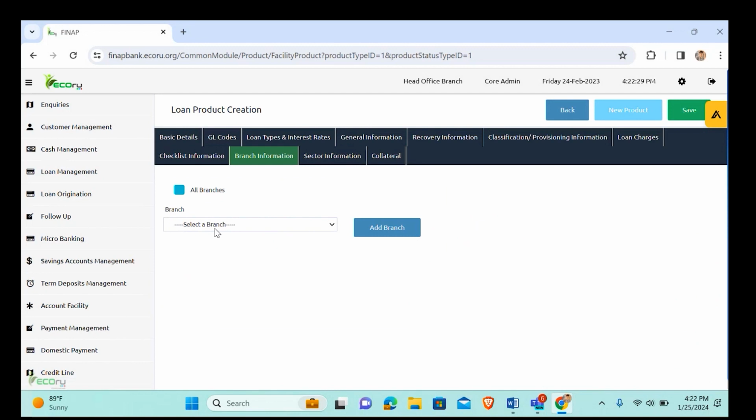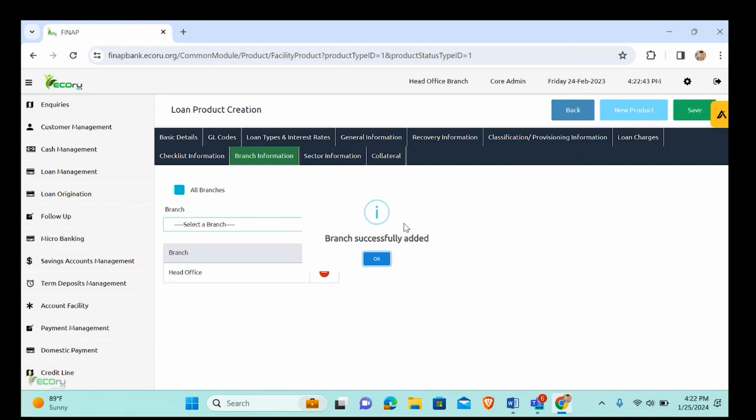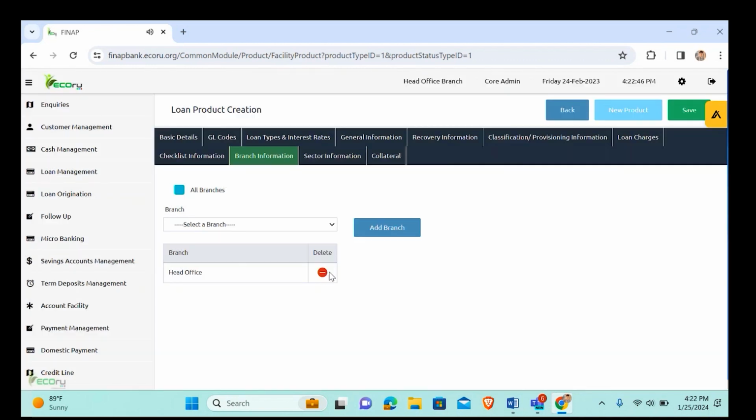So in this branch information, this is where you select the branch where the loan is being granted from. If you are giving this loan from all the branches, then you can just select all branches. If it's only given for a specific branch, let's say for example, it's only given to the head office, then you can simply select head office and add branch. So this loan product will only be displayed in the head office. So if a customer wants to apply for this loan, then they'll have to go to the head office and apply for the loan.